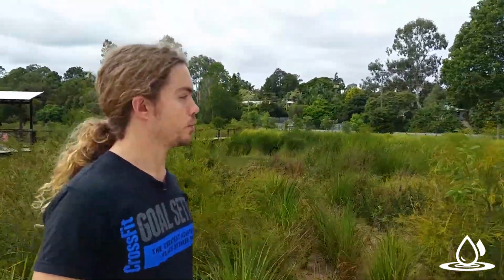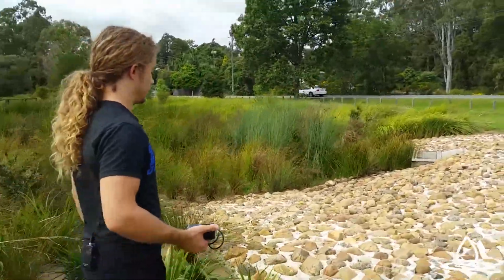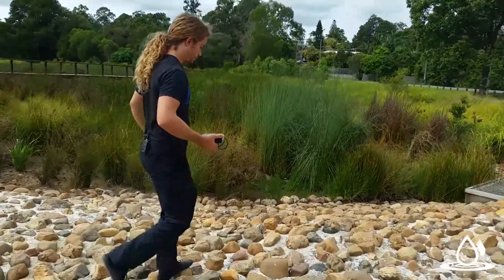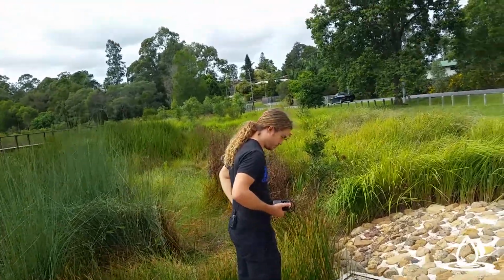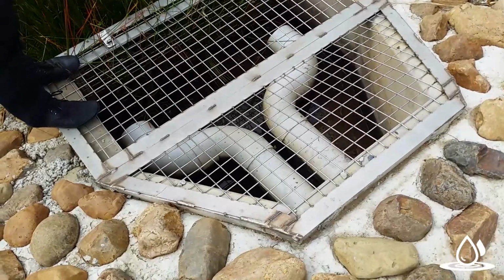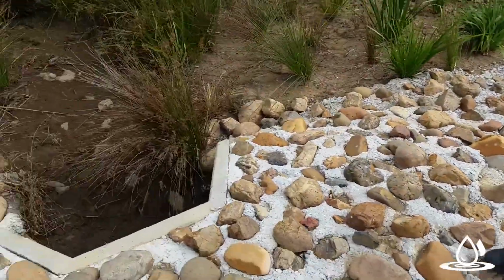So, what is going on over here? There's a weir of some sort. Not so much a weir as an outlet structure. There we go. What do we got this time? Watch your step on the rocks there. So, that's intriguing. Come and grab a look at this. Okay, that's a different sort of outlet structure to what I was expecting.